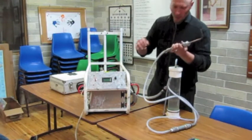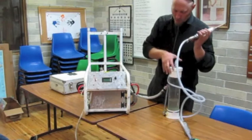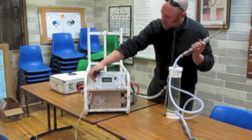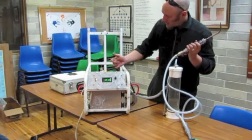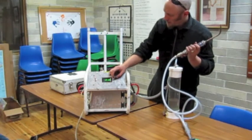I'm not going to light it up, just a quick rundown. So turn on the power supply like this. And I have a little knob here that is actually a pulse width modulator.